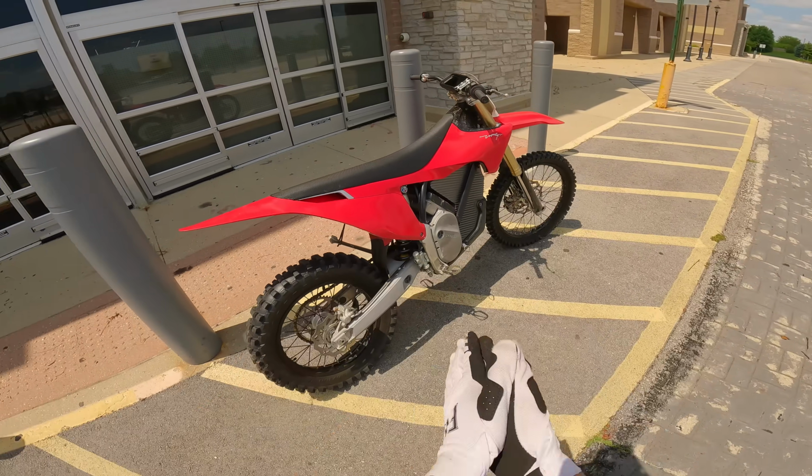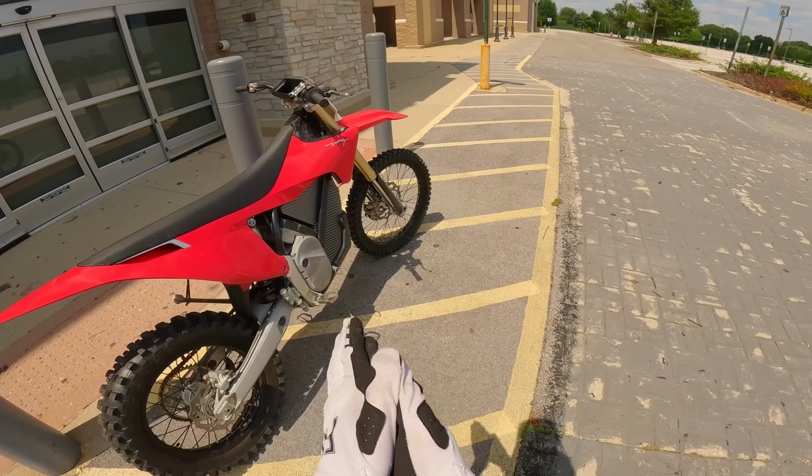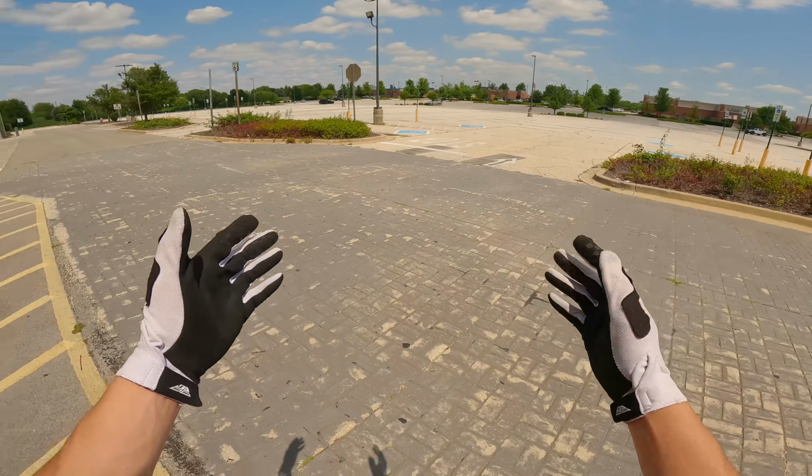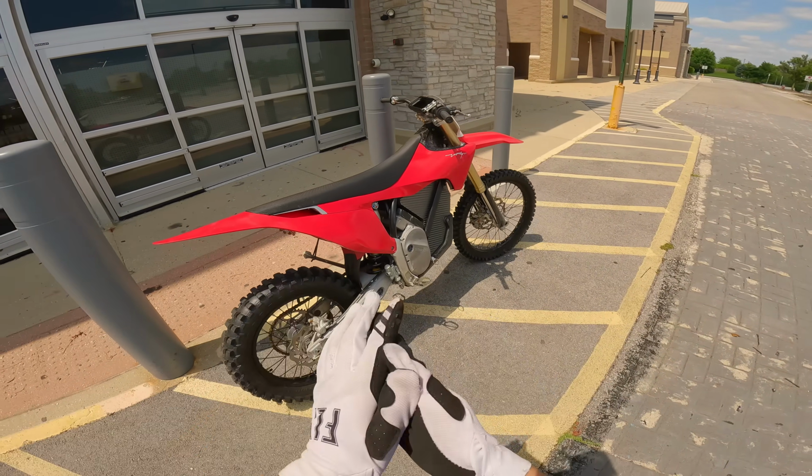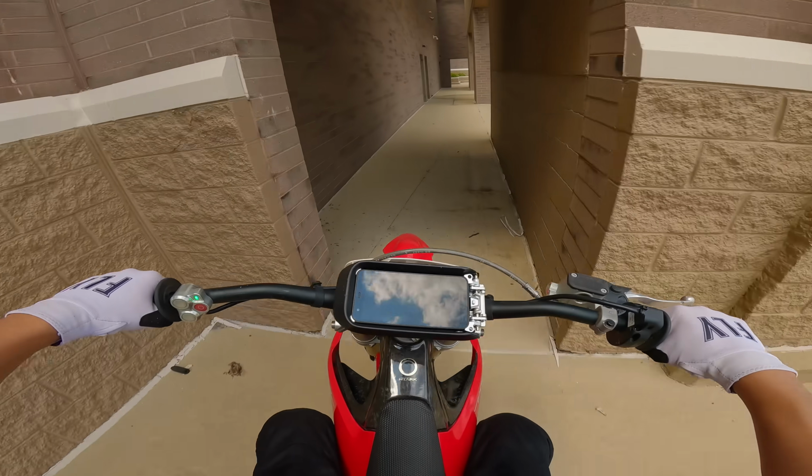I obviously don't think we're going to be able to go inside because the police would probably be here within a minute, especially right off this busy street. But we'll be able to go around it and explore it and see the condition that it was left in. But alright, without further ado, I'm going to hop on the bike. Let's get into the video.